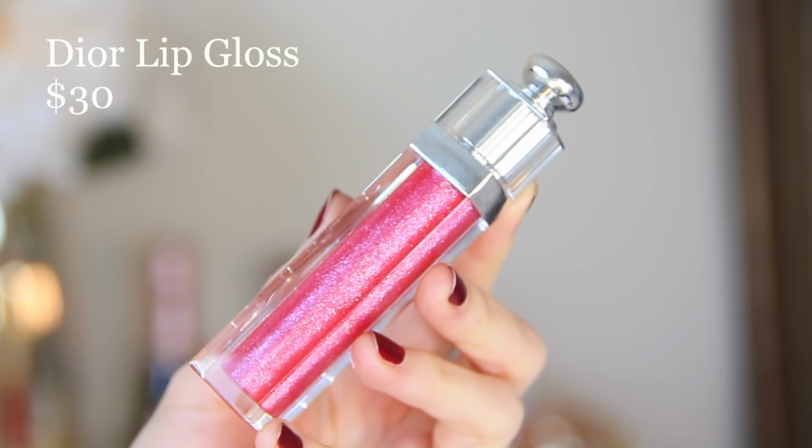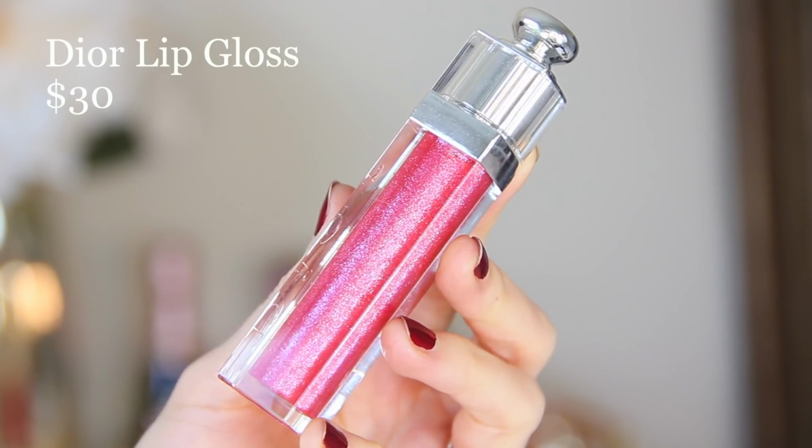To top it off, I'm using my Dior lip gloss. I love this sparkly pink lip gloss. They have the most beautiful shades, beautiful packaging. I love pulling this gloss out of my purse to touch up.